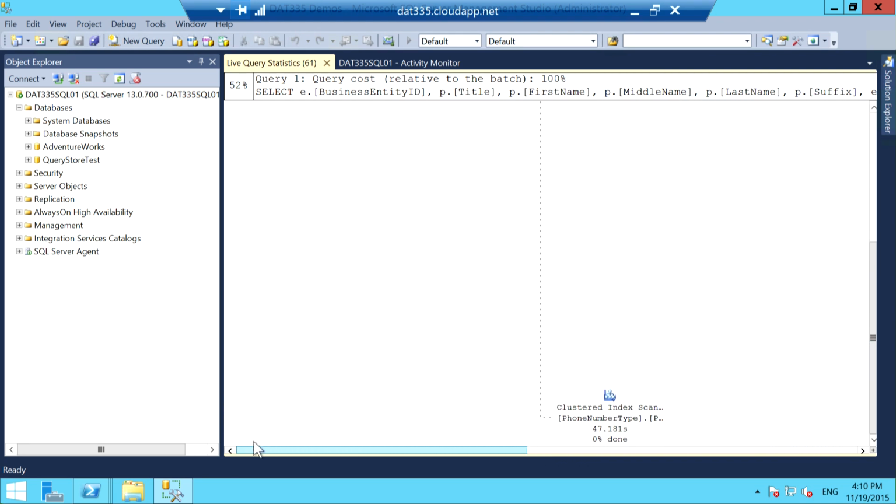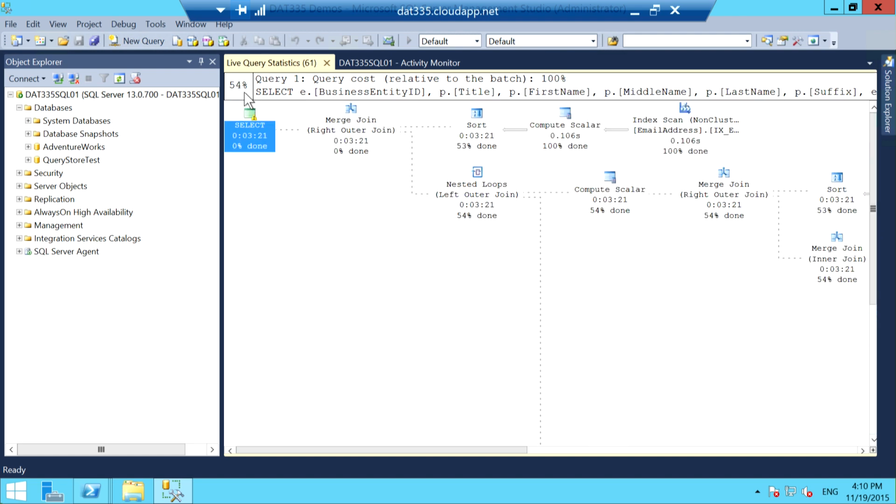The other thing that we get to see here is this little 54% there, and eventually, as I leave it, it's on 55 now, that is the percentage of the aggregate of all of those operators, so the merge joins, the compute scalar and those operators, all combined together to give you an overall percentage for that whole query. As we watch this, it's now up to 63%.